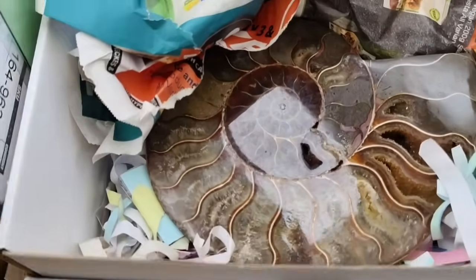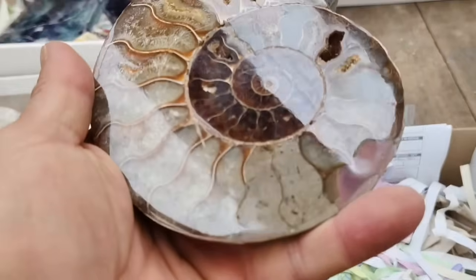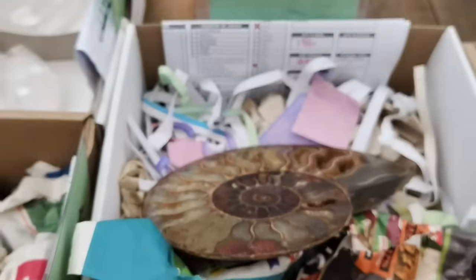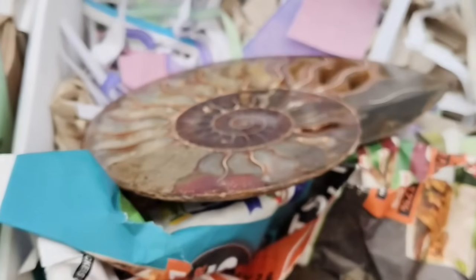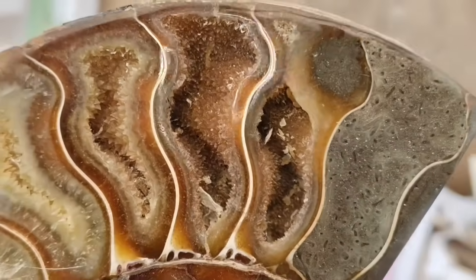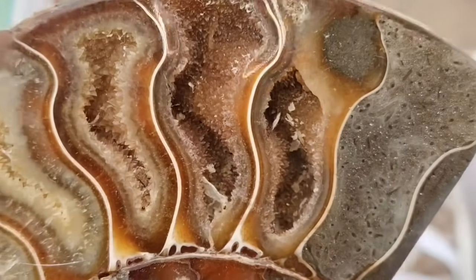Now we got into the big stuff. We got 1 pair of beautiful ammonite. Beautiful color. Look at this calcite. Oh man, the zoom function. Let's just zoom slowly. There we go. That beautiful dogtooth calcite there in the middle.